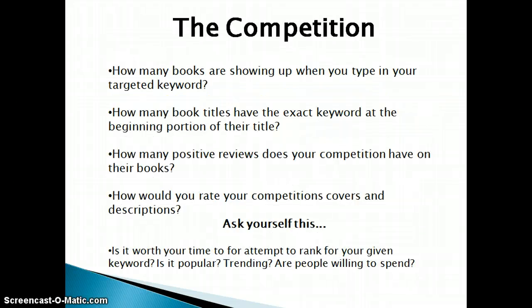The first thing that you want to do when you have decided what keyword to target, and we could go into how to find a keyword in another video, but once you do find a keyword, let's just say it's baseball, there are some things you're going to want to do in terms of the competition to assure that you're going to be able to rank. The first thing you want to do is type in your keyword and take a look at how many books are showing up. So when you type in baseball, how many search results come back? Is there a few hundred? Is there a few thousand?